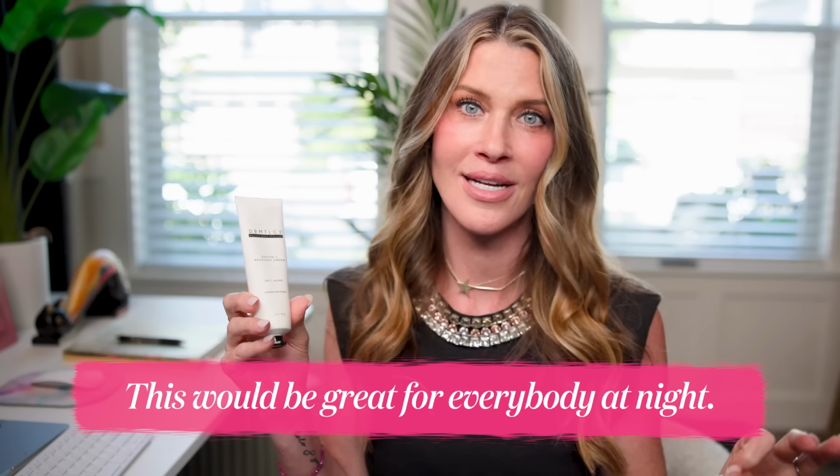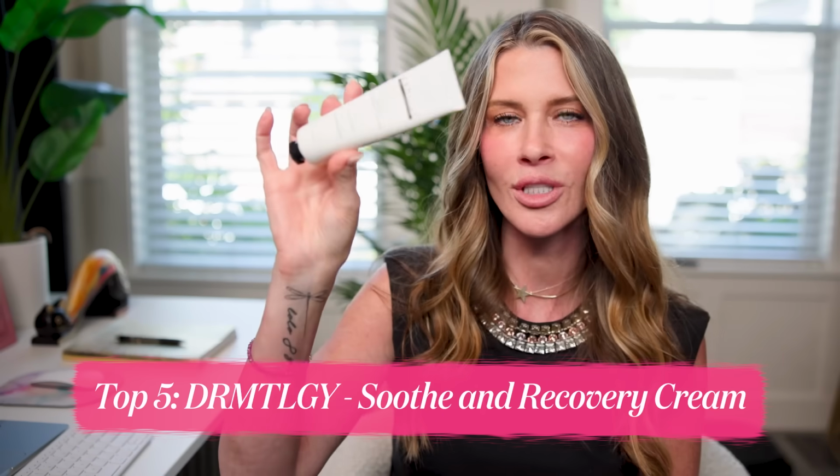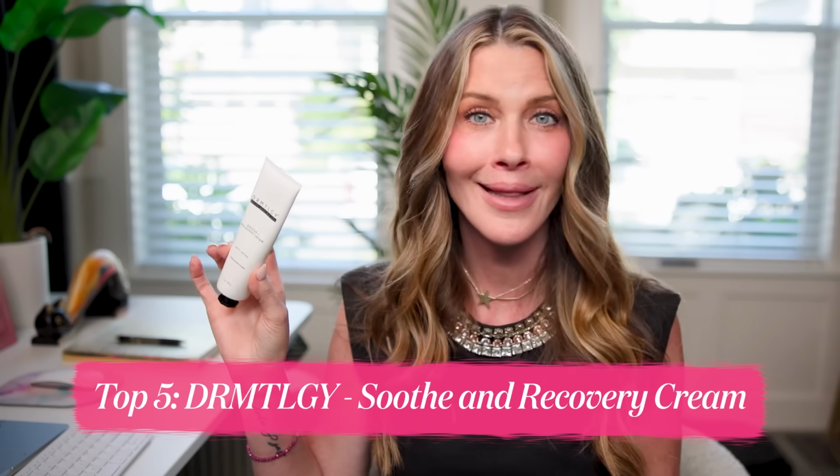Now, I think that there are better options if you're normal to combo and oily during the day than this one, but this one would be great for everybody at night. And it's huge. It's 3+ ounces, relatively affordable for that amount of moisturizer. And like I said, it's just kind of a dark horse. It is so, so, so good. So that's number 5. That is Drmtlgy Soothe and Recovery. Been on my list for years and years.